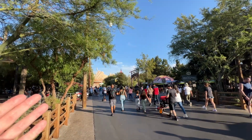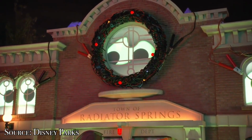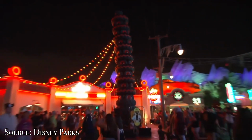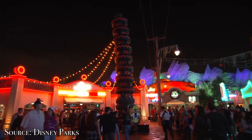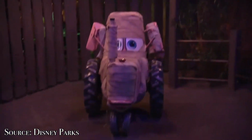Cars Land is another location that will be transforming very soon for the Halloween season. One of my favorite areas in California Adventure for Halloween time. They do such an incredible job with the decorations in Cars Land, so I cannot wait. All right, that's pretty much all the happenings here at California Adventure. Let's head over to Disneyland next.